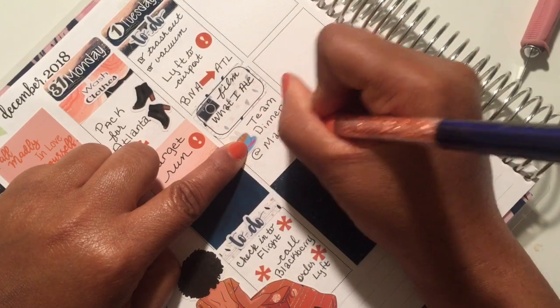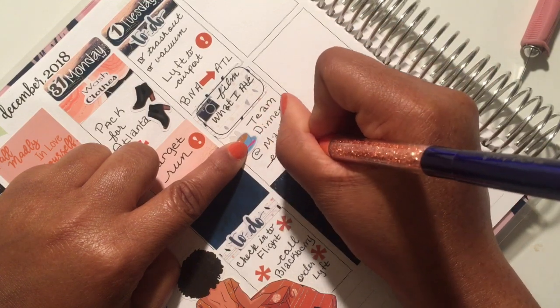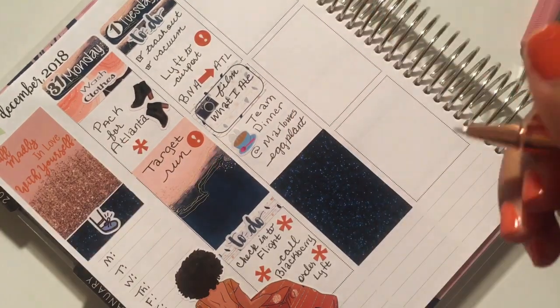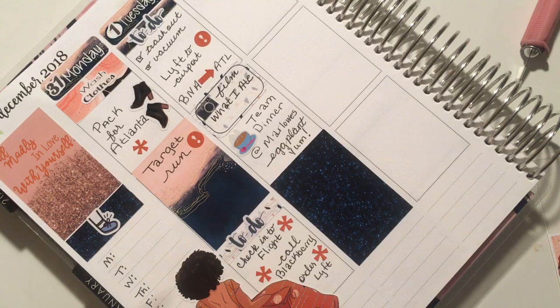We had a team dinner at this restaurant called Marlowe's Tavern. I had some eggplant tempura there, and it was so delicious. That little soup bowl is from Paper and Glam.